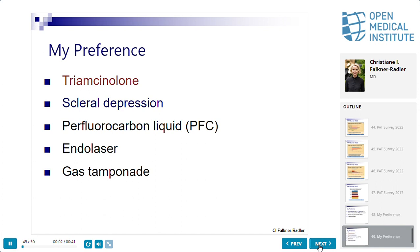I always like to use triamcinolone and scleral depression. I mostly use PFC, except for a large tear which is in the periphery and not a lot of fluid is present around, then I wouldn't use it. I use endolaser. Other health care systems like to use cryotherapy. Also in Weill Cornell, where I did the observership, they preferred cryo. And I like to use gas, if possible, the shortest acting gas.